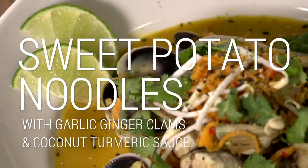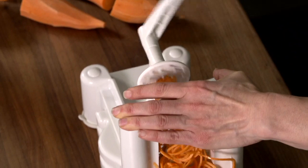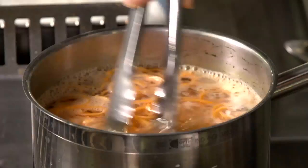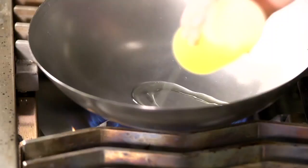Here is a dish with spiralized sweet potatoes, clams, and a creamy Asian turmeric sauce. Using a spiralizer, spiralize the sweet potatoes into long, thick noodles. Cook the sweet potatoes in boiling water, stirring gently, for about a minute or two. Drain and set aside. Heat the vegetable oil in a wok over medium-low heat.